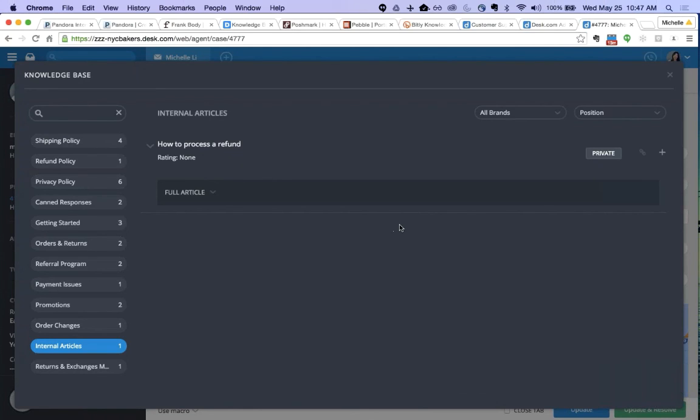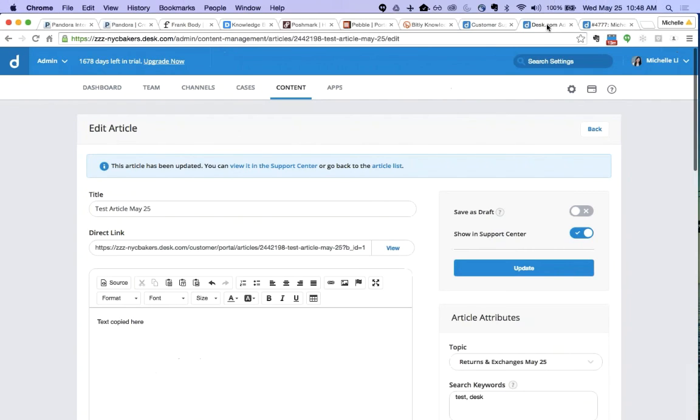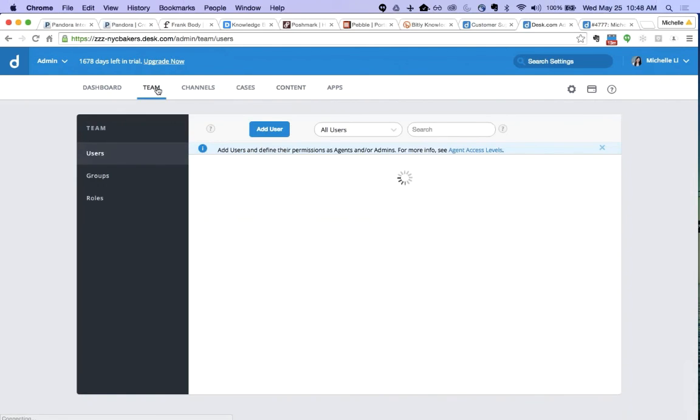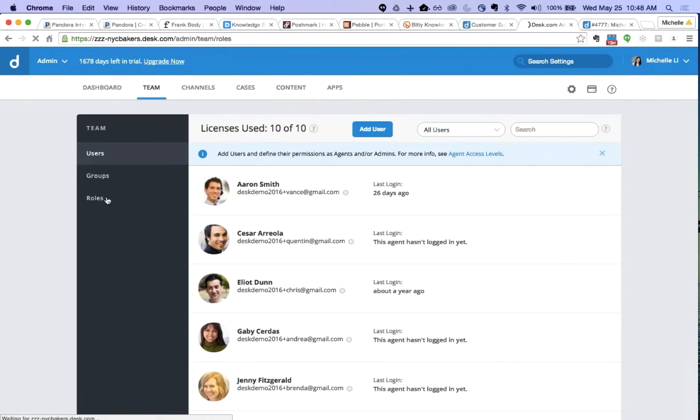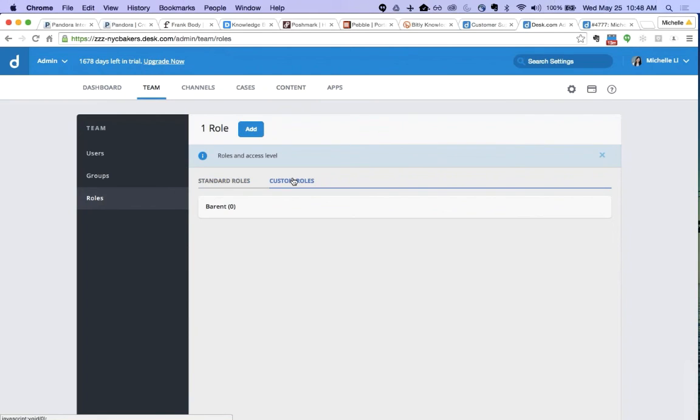Okay, and the next question is who can post or who can create these articles? Great question. So the admin absolutely has access to create these articles, and we also have a custom roles and permissions feature. So if we go over to team, and we go to roles, there's the traditional role of the admin, the agent, the billing admin, but you also have the ability to create a custom role. This is a feature on our Business Plus plan.